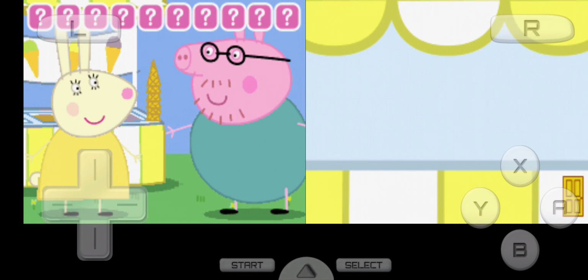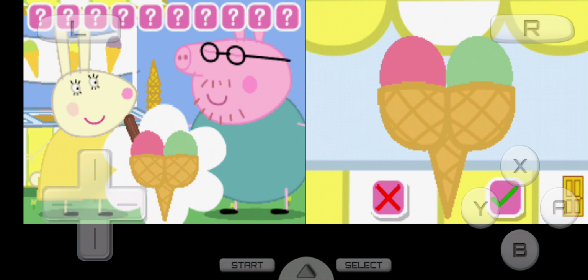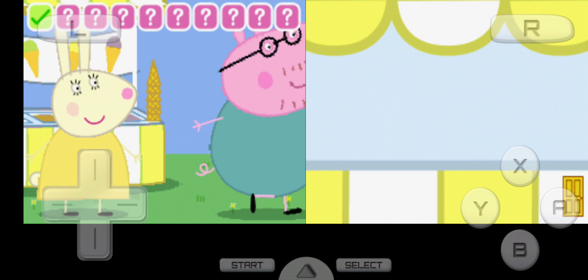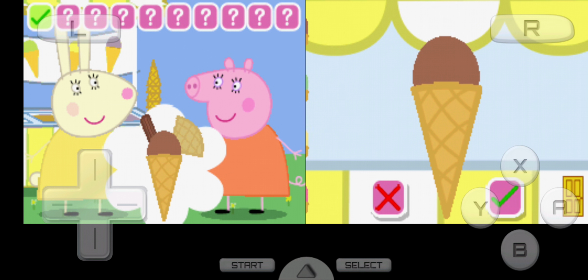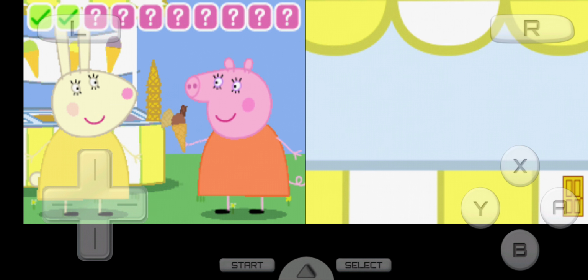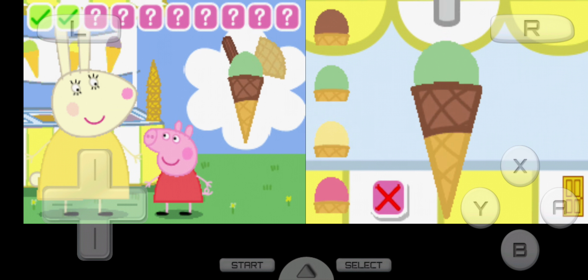Help Miss Rabbit make the ice cream. Can you make the same ice cream that you can see on the top screen? Daddy Pig loves his ice cream. Mummy Pig loves her ice cream. Can you make the same ice cream that you can see on the top screen?